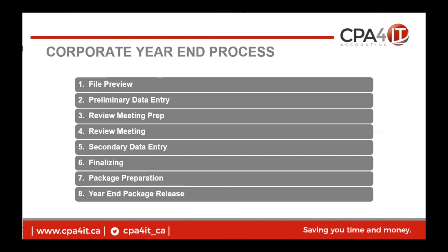So to ensure that you don't end up in that pitfall, it's important that you understand our process. So here's an overall breakdown of our workflow internally, so that you have a transparent view of what we're doing. Firstly, we receive your information and we have a look at it and make sure that we have everything we need. Once we have all the details that we require, we do the preliminary data entry with the information we have. Our staff reviews it for accuracy.